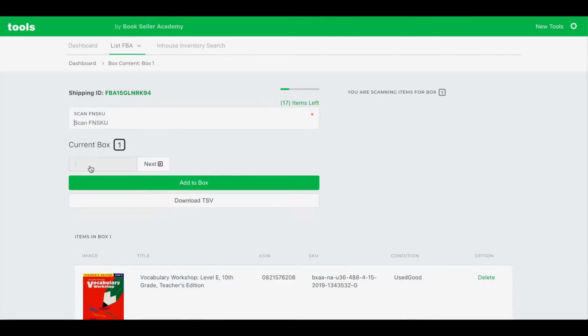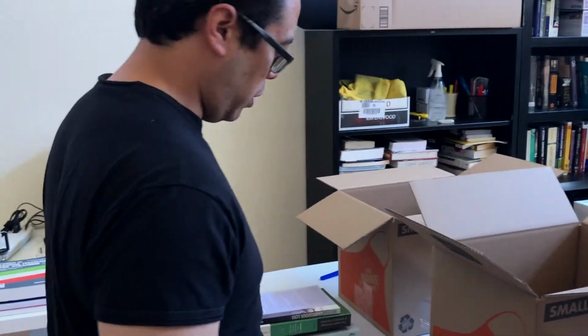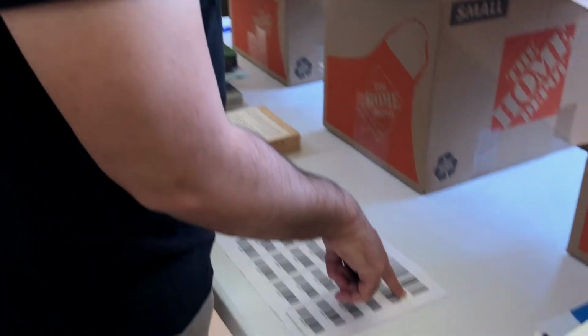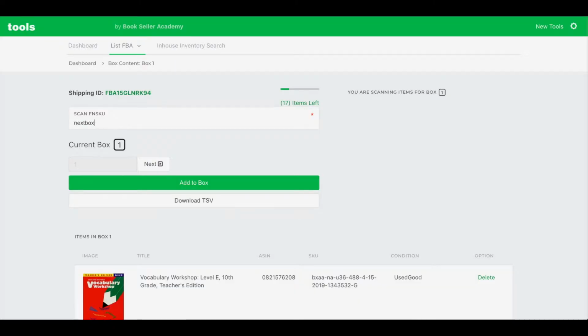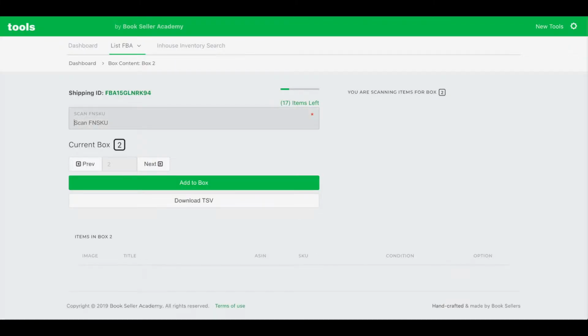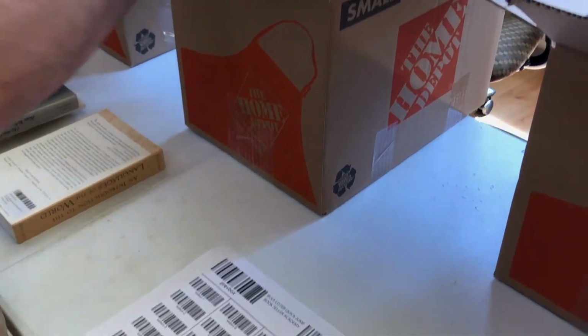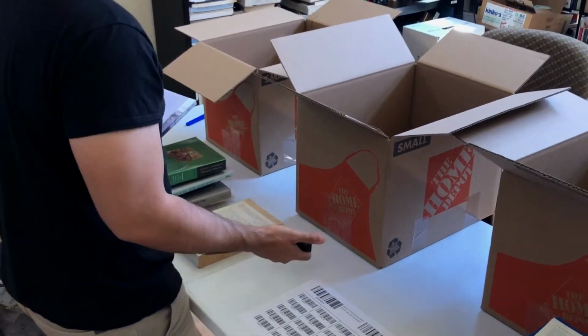Scanning for box 1. But in our case, because we really want to streamline the process here, I don't want to have to go back and forth to the computer. So right now I have a barcode here that says next box, so I could hit next box. Scanning for box 2. And it gives me an audio cue that tells me that I'm now scanning for box 2. And it's the same process.